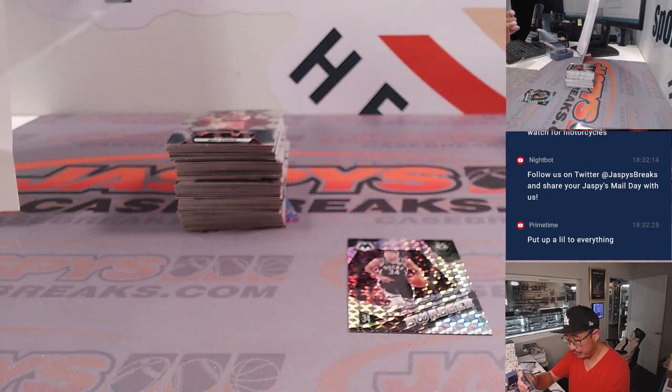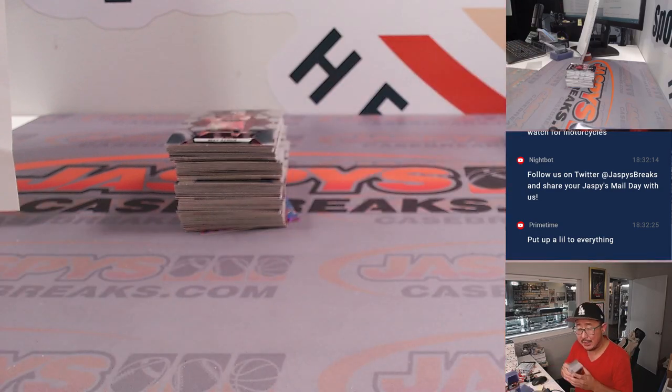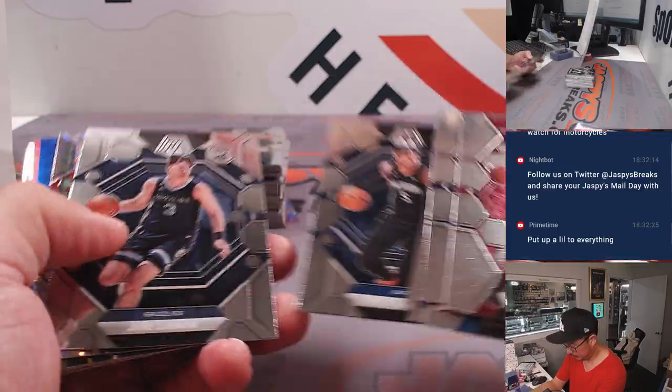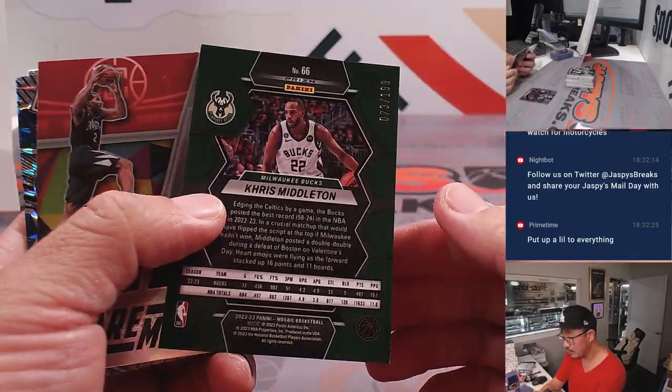Here's another Chet Holmgren. Got that swagger insert. Giannis. More Paolo. Blue Chris Middleton to 199.